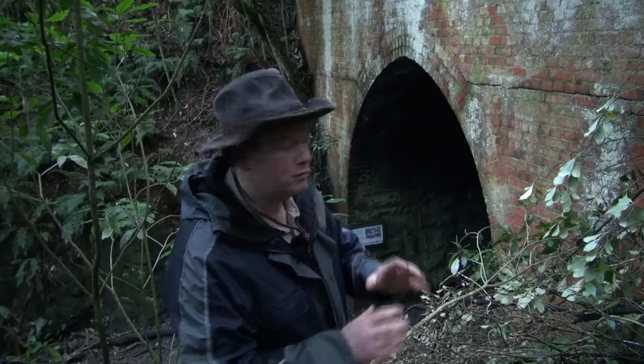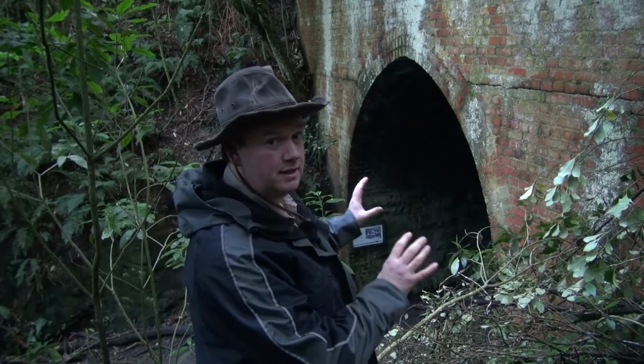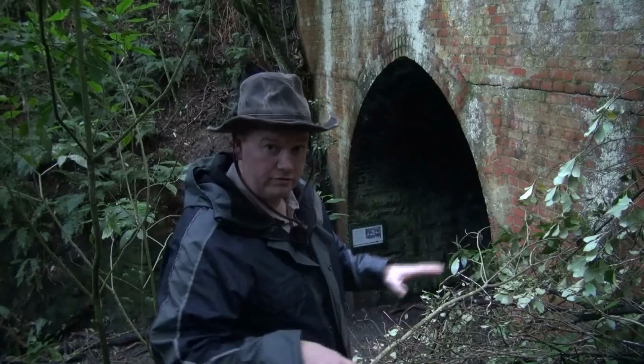Now, you'll notice the remarkable brickwork on the outside of the tunnel, whereas inside it's only the upper of the apex which is lined with bricks, whereas below it's rock block. And these rock blocks were actually quarried from here, where apparently the bricks were actually made just a few hundred metres down the road.